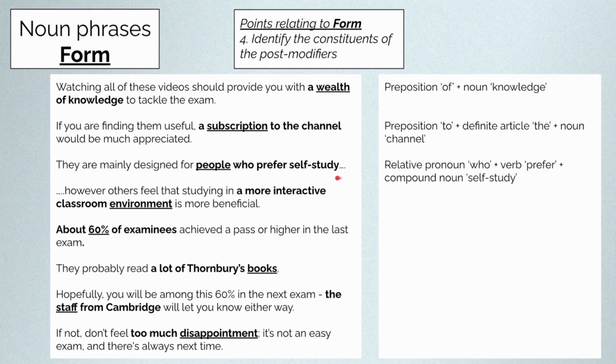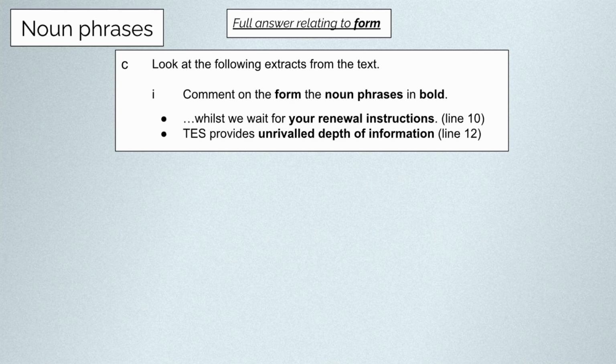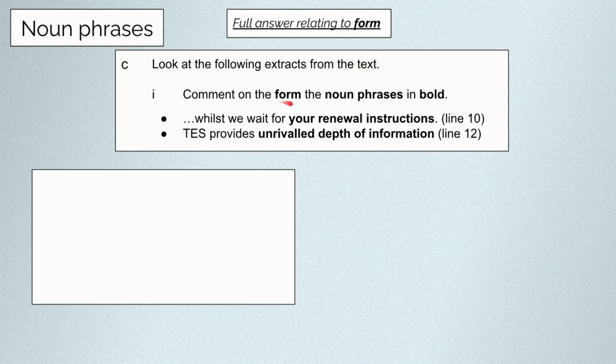Who prefer self-study? This relative clause comprises the relative pronoun who, verb prefer, and compound noun self-study. Preposition of plus noun examinees. And preposition from plus noun Cambridge. Let's take our modified noun phrases from the exam question and put them through our analysis of form.